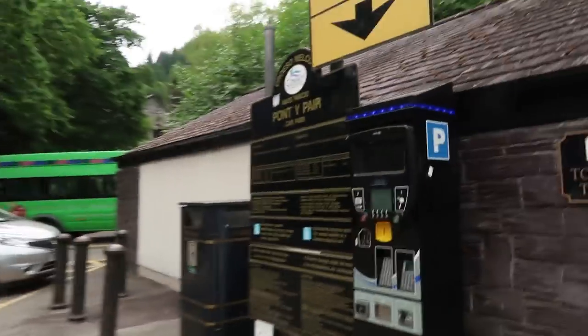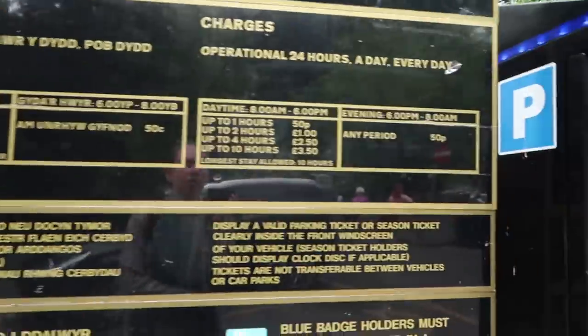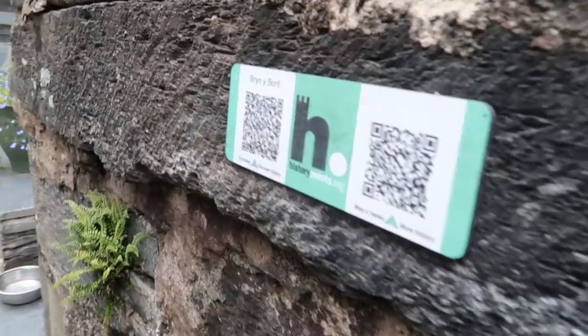But also, we're actually going to hop on an Irish ferry tonight and head to Ireland. It's going to be nuts. We have to pay to park. Let's see. 8 a.m. to 6 p.m., 50 pence. That's easy peasy.